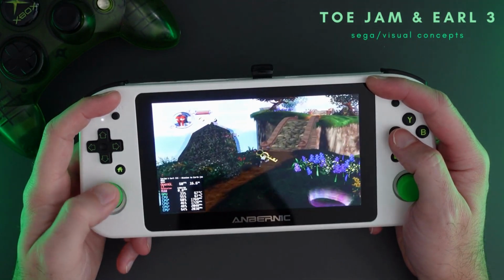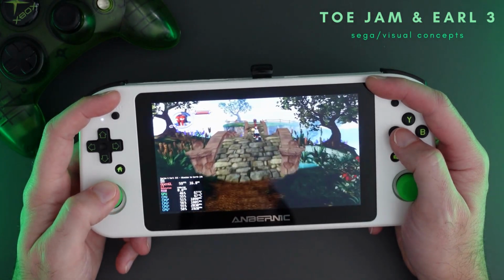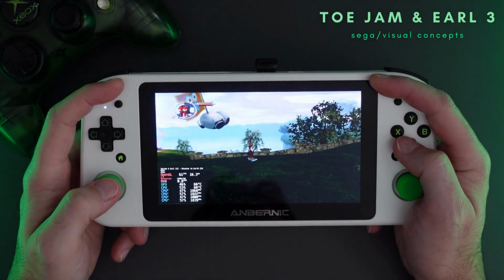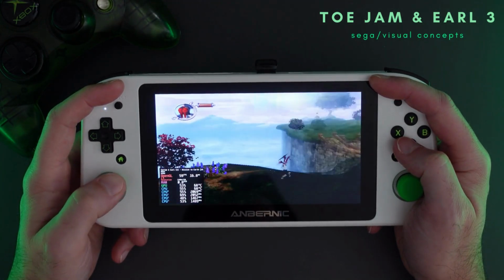So this one was a really random one. I think most were surprised when Sega announced they were planning a sequel to the popular Genesis title Jam Earl. This one was developed with Visual Concepts, who are responsible for the NBA 2K games today. I'd say they did a good job staying true to the original Genesis games with a more modern take.